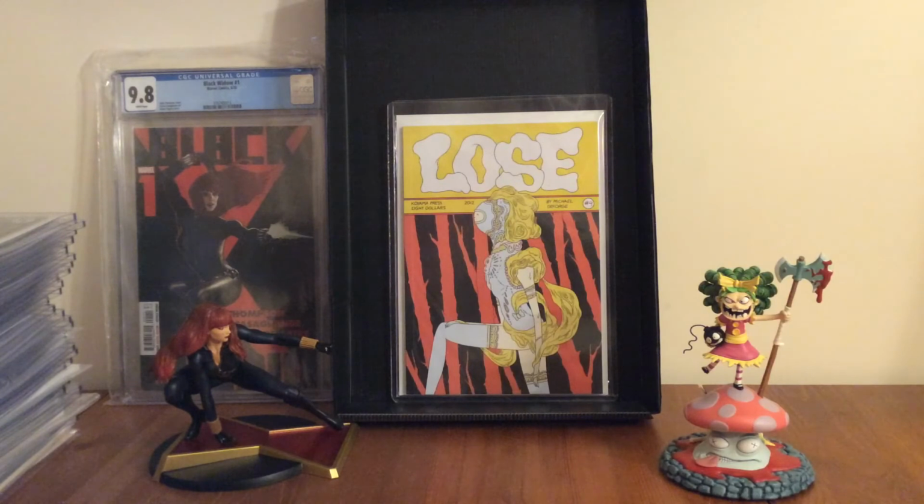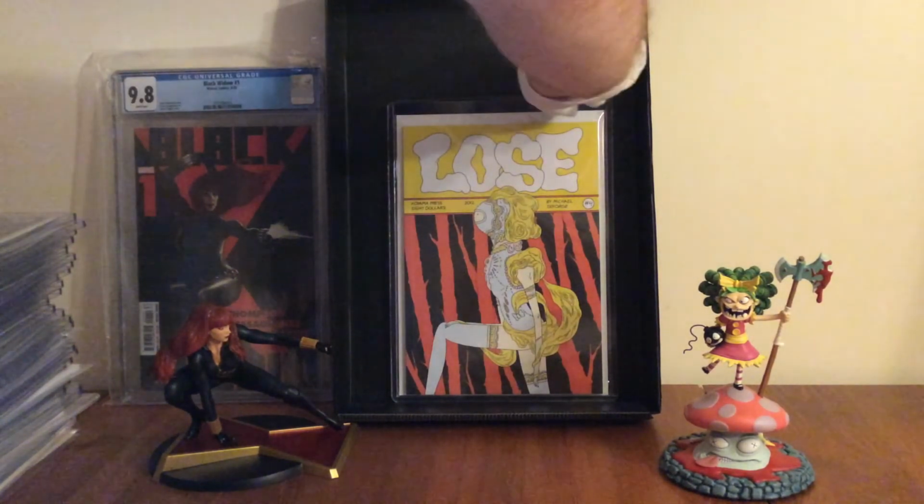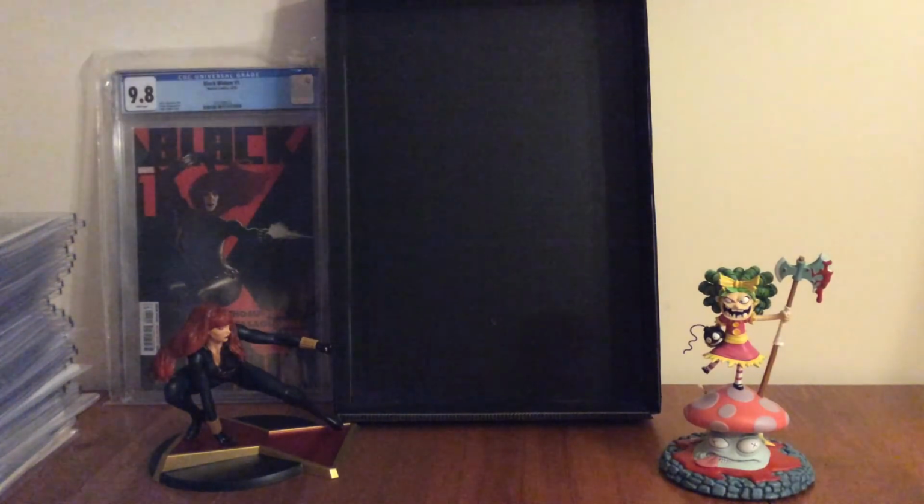So yeah, it's in really high grade, and this book can be really tricky to find in high grade. I'm really pleased to have this in my collection. It's another award-winning book, oh, it's a multiple award-winning book. So yeah, very, very nice indeed.